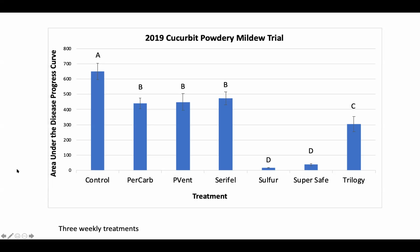So this is our 2019 powdery mildew trial. Again, I was working with Chris Smart at Cornell AgriTech on this. Here we're looking at the area under the disease progress curve, so higher numbers mean more disease. Here's the untreated control. The sulfur and the Super Safe were the best products in this trial. Trilogy, a neem oil product, also looked pretty good. These other products were not at the top of the heap.